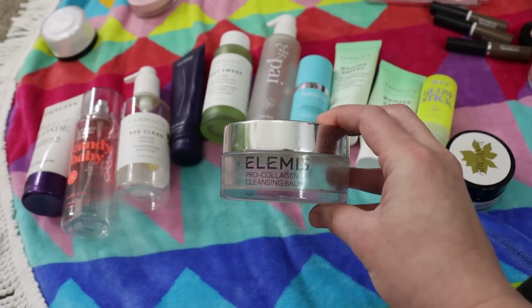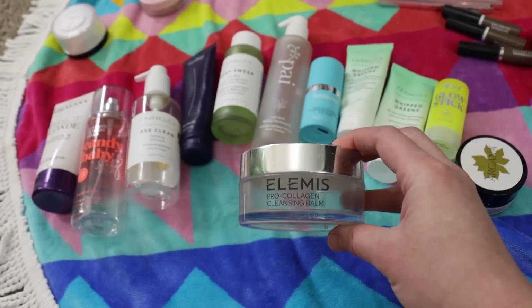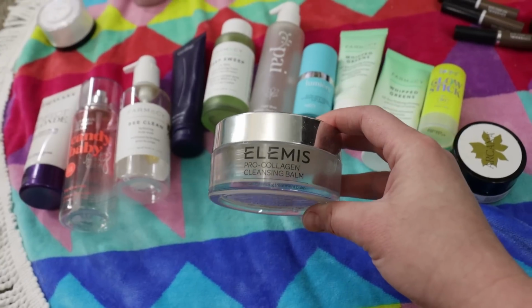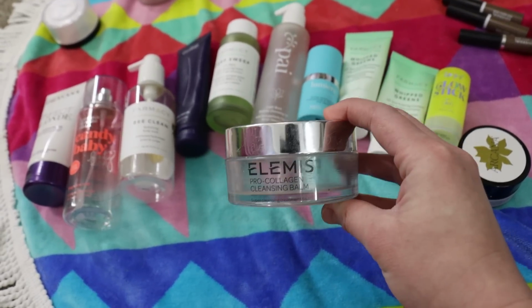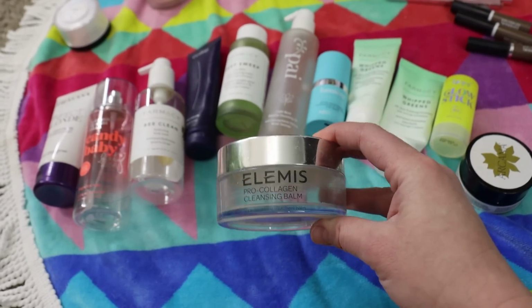They were kind enough to send me over a PR package, and I just unfortunately, my skin didn't get along super well with their products, but it did remove makeup really well, but I had to use another cleanser to get the leftover residue off.